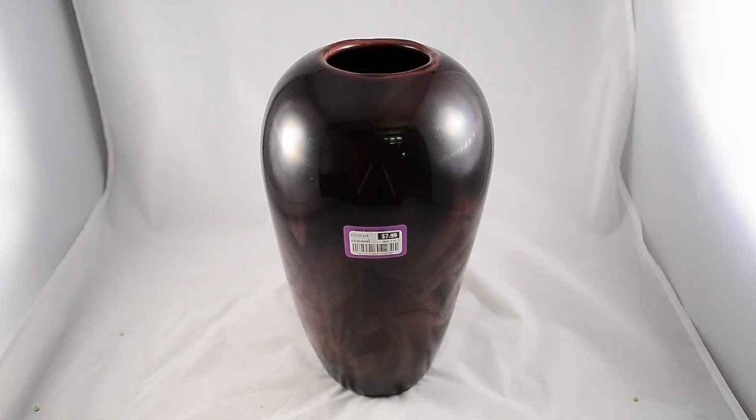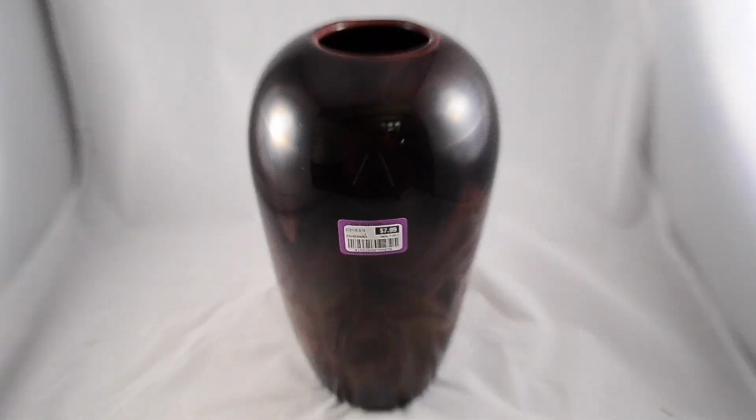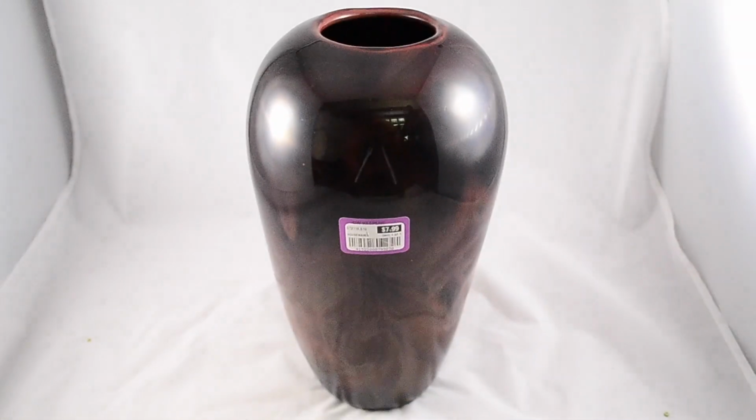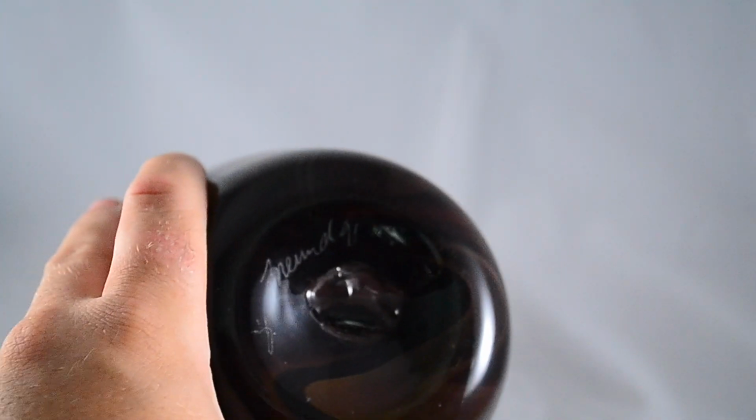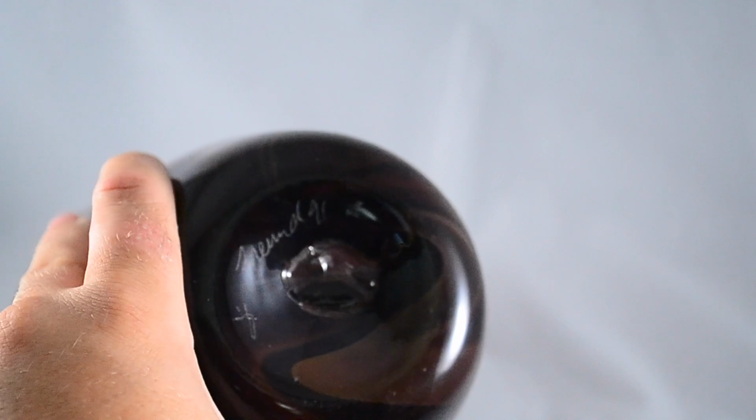Picked up this little vase over at the Goodwill. This is just a big glass vase, about 11 inches tall. It was only $8, which I thought was a pretty good deal. And I turned it over. So I checked out the bottom and I could see that it was signed. It's got the signature there.